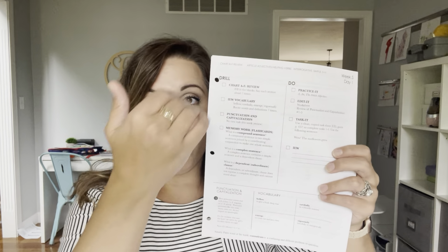So we do all of these, the editing and the practicing. And this is what we have to do for week 5, day 1. And then we have week 5, day 2, week 5, day 3, week 5, day 4, and we just work through those every day.